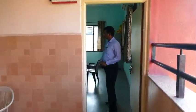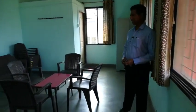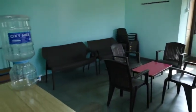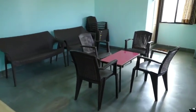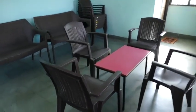Now we are in the faculty room. This is where the staff come together when they have discussions on a particular subject, or mostly it is by class wise or by subject wise.